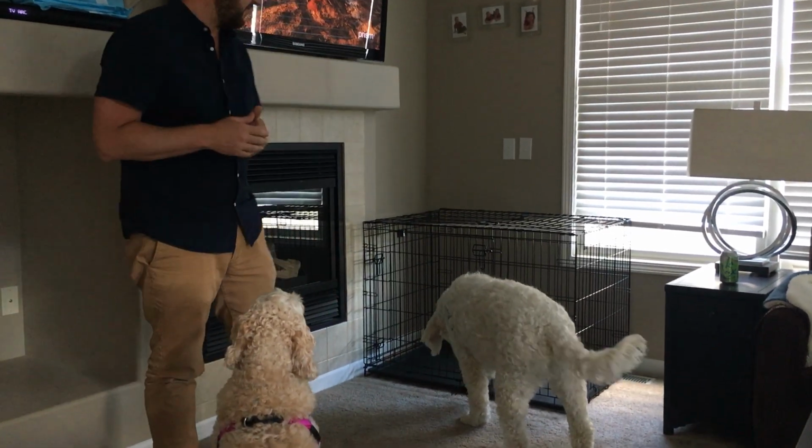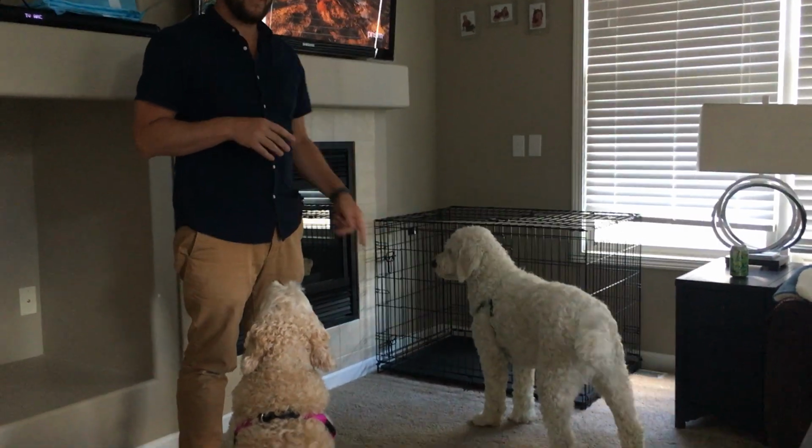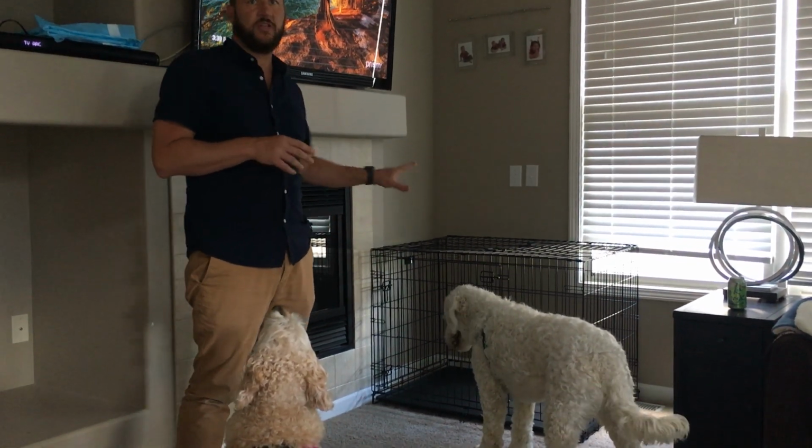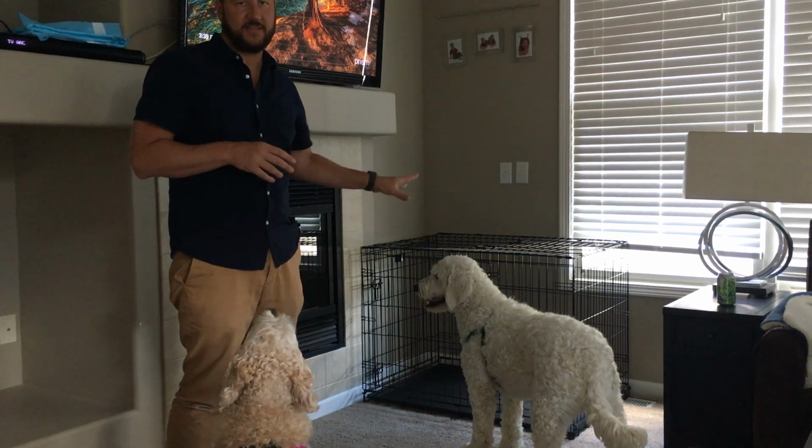This is one of the little tricks that I've developed. See, what he's trying to do is get in there. He's like, well, how do I get these treats? So this creates a longing to want to go in there because it's something I don't have access to.